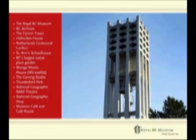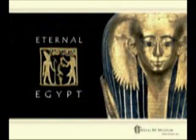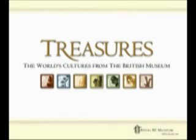The Royal BC Museum is a renowned destination for some of the world's greatest traveling exhibitions. Titanic the Artifact Exhibition, Eternal Egypt, and Treasures of the World's Cultures from the British Museum. These exhibitions draw thousands of visitors to Victoria from around the province, across Canada, and beyond.